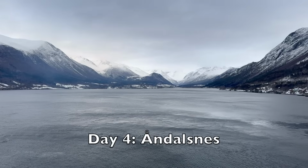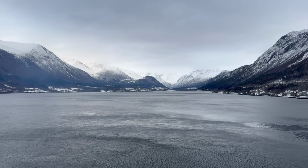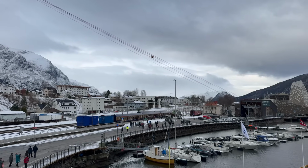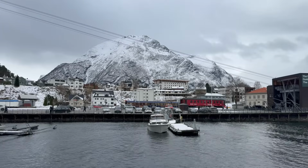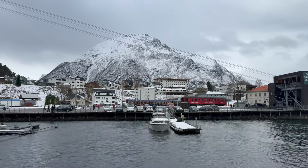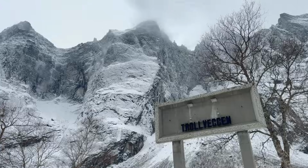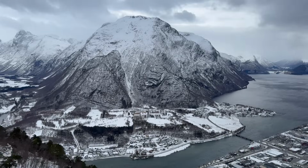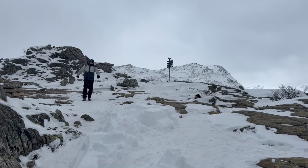After 2 days at sea, it is really nice to be on land. I've had a great time on the 2 sea days, but it's always nice to set foot on land. And what a welcome we had this morning in Åndalsnes, the town you can see right behind me. It has been an amazing day of outdoor experiences, seeing Trollveggen, going up on the Romsdal gondola, and just experiencing an introduction to Norway in the winter. Here's how the day played out.